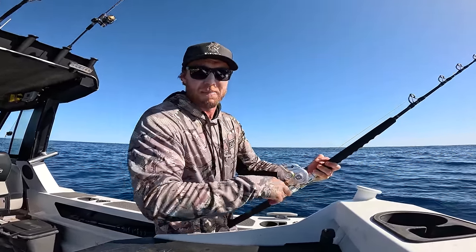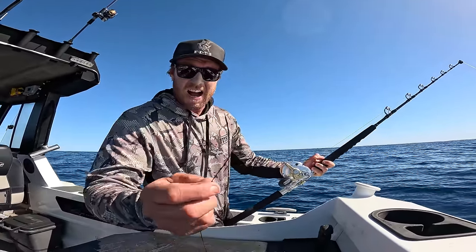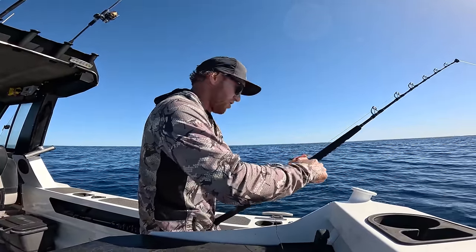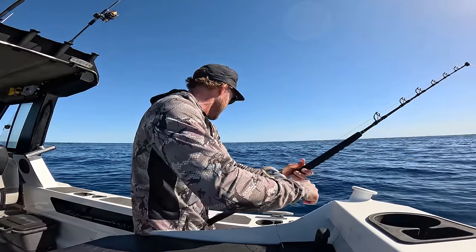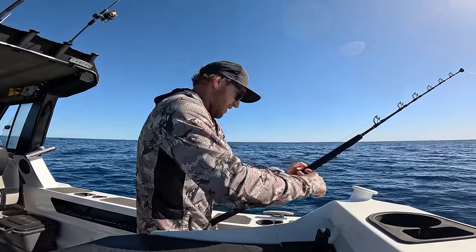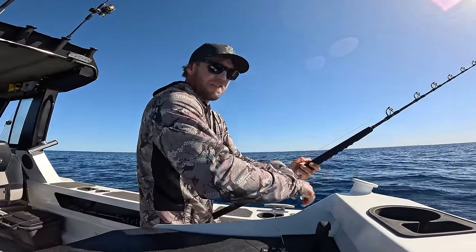A shark came up and ate that other rod, which is on the other side of the boat. You can see here, that shark bit straight through that wire trace. So what I think's happening is there's sharks actually eating these lures, which is not good because number one, we're gonna go through a heap of lures today. Number two, we ain't going for sharks, man. We're going for a big dirty tuna, or a couple of mackerel or something good eating. But we're getting flogged by sharks.